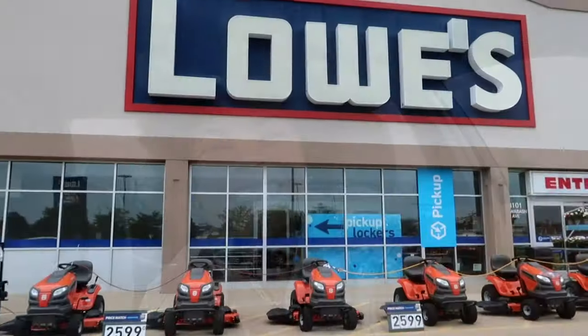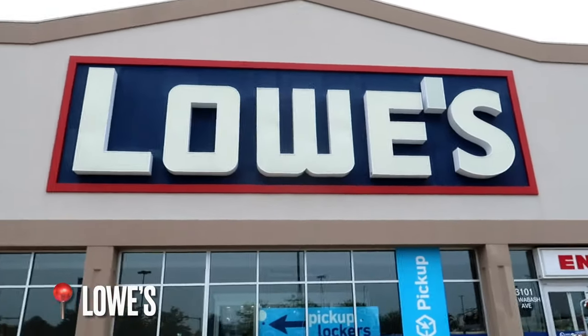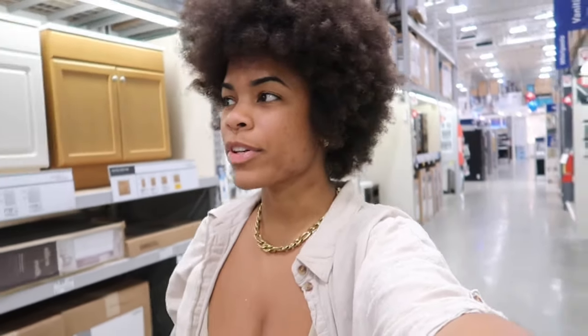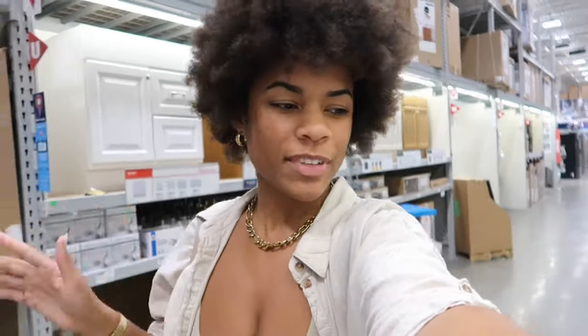So let's head over to Lowe's. I walked all over the store to come to this aisle, and I don't really see anything that I like. I just did a quick little browse. There's a lot of options here, but just none that I really feel like will suit us. Let me show you a couple. I just feel like they're not what we're looking for.